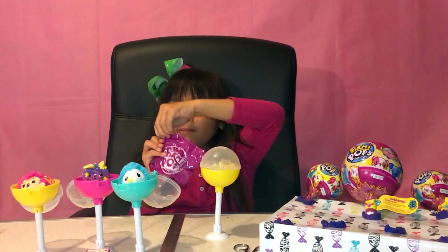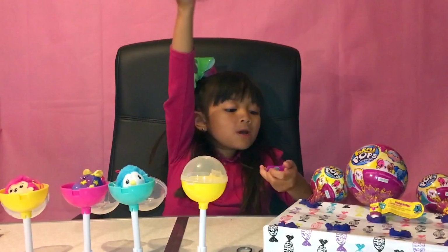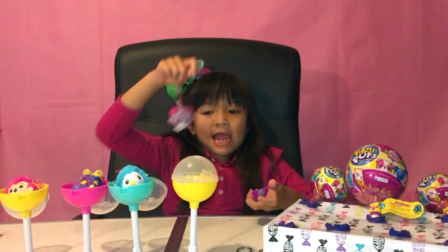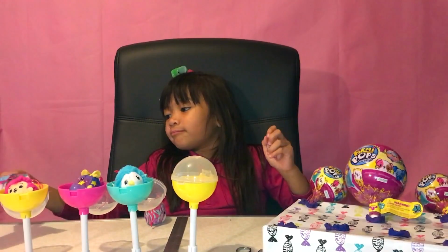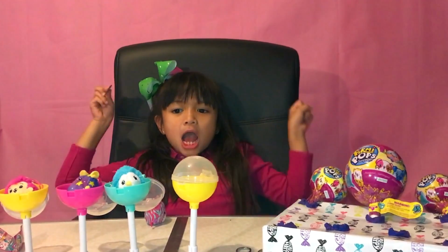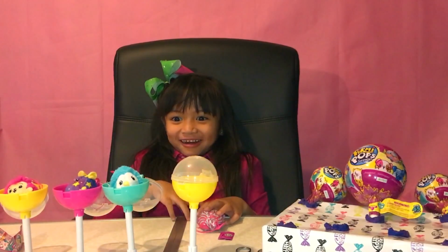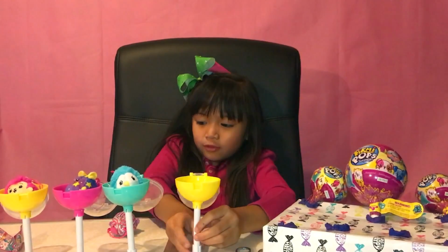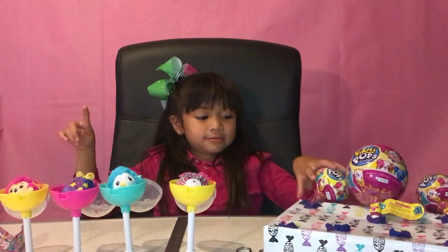Okay, it says Pikmi Pop in the package. Woo, great. Hobnob the hamster, the rare. His scent is banana, and his sentence is, let's go bananas. That's Hobnob's house. Hobnob right there. Boom. There you go. Next.